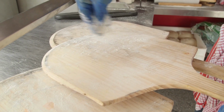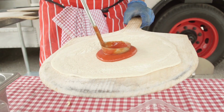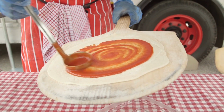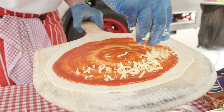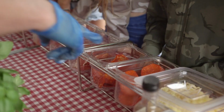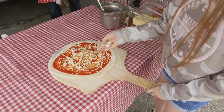Once the pizza base is nice and thin, Ben adds some tasty red tomato sauce and the special mozzarella cheese. Then you can put whatever topping you like on your pizza. Yum!